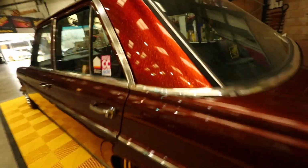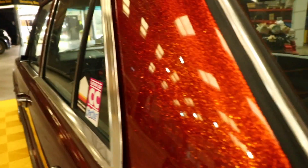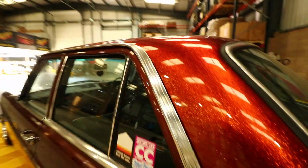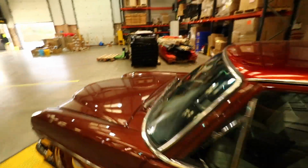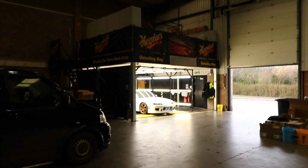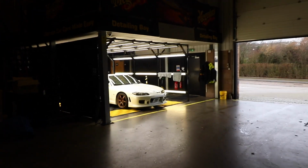Absolutely tucked. Oh, the paint. I don't know if you'll be able to see this on the video, but the paint is just incredible on this. The metallic is just wild, and that's only on the roof in the rear quarter. This is where we are over here, about to start getting ready for the cleaning.